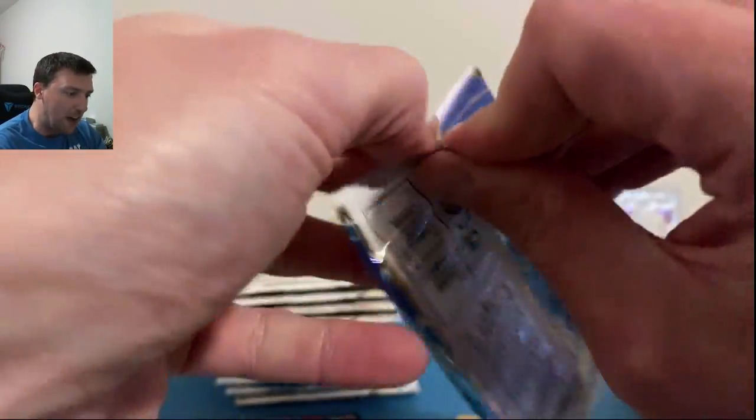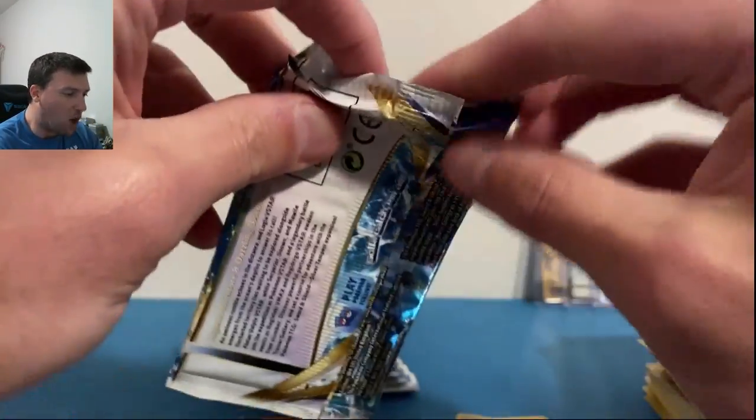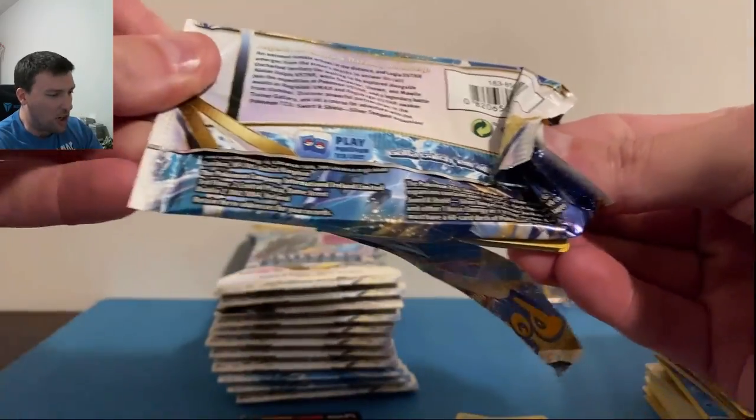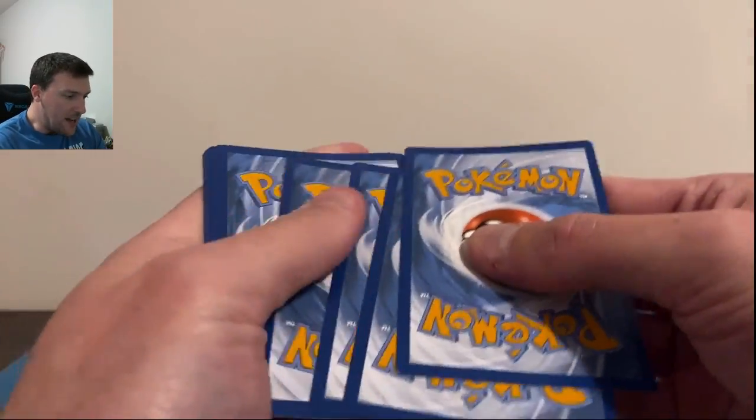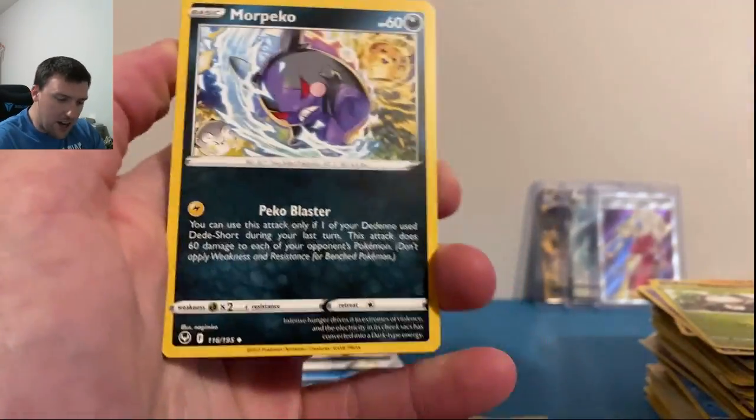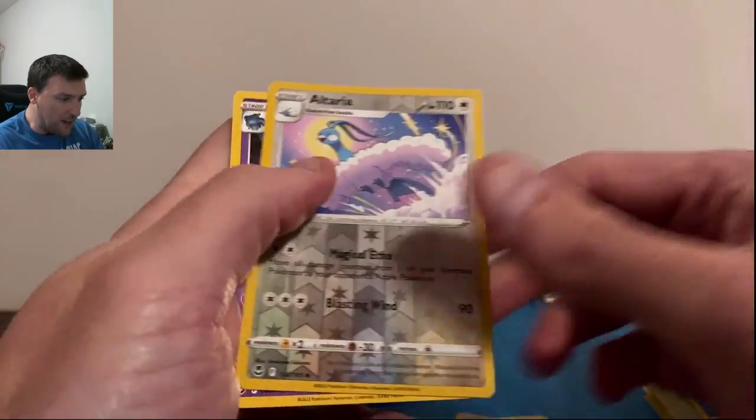Pulls have been pretty solid, I will say, overall. We're missing like a gold and a rainbow and an alt art, of course. We still got time. Don't worry. Those were wrapped tightly on there. Could not get them off. And with 12 packs to go, you just never know. That's all the fun of Pokemon.